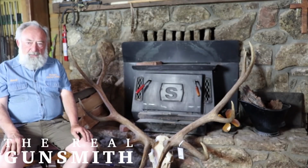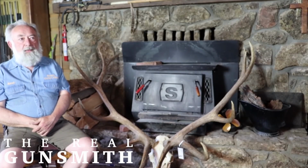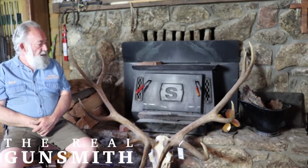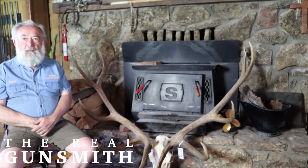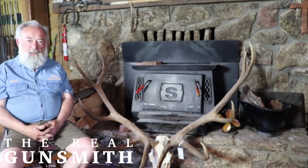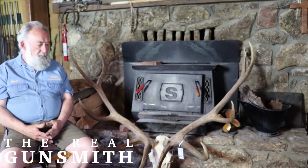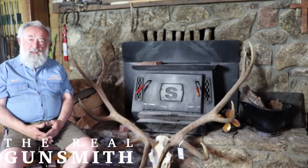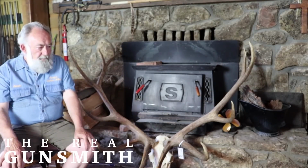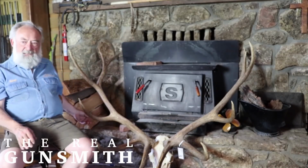There's a lot of people that elect to kill a bull like this. I've seen 2 other bulls like this in my lifetime. This is the only bull in my lifetime of hunting that I had an opportunity to kill of this size. I've killed many bull elk, but the fact of the matter is that these are very scarce, anything this size, especially something as massive as this.